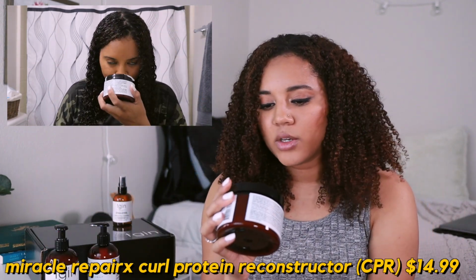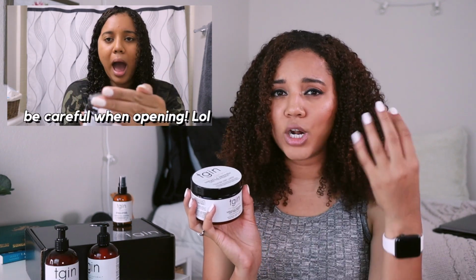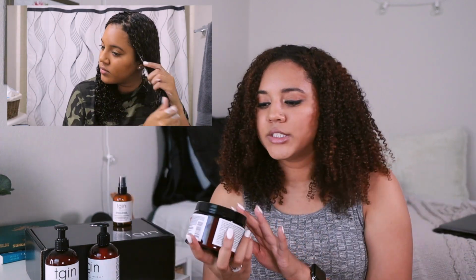And then on the other half, I applied the Miracle RepairX CPR treatment. This one is a more liquidy, watery formula. This has protein in it, which is really good. I would not recommend using this every single week, but at least once a month or maybe every other week. Protein is good to kind of just bring the life back into your hair. So I applied this on this side of my hair.